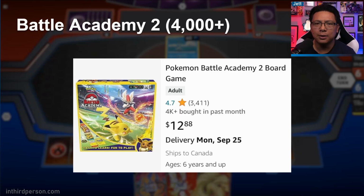It should be around this time. We are looking at this Battle Academy. It's based on Pokemon V, and they're getting long in the tooth. We're in the EX era of the game now. At what point should we be getting the Battle Academy 3 with EX Pokemon at this point? And so far, we have not seen that. I'm still holding out hope that we will see another Battle Academy, but there is theoretically a chance that this might be the last one.